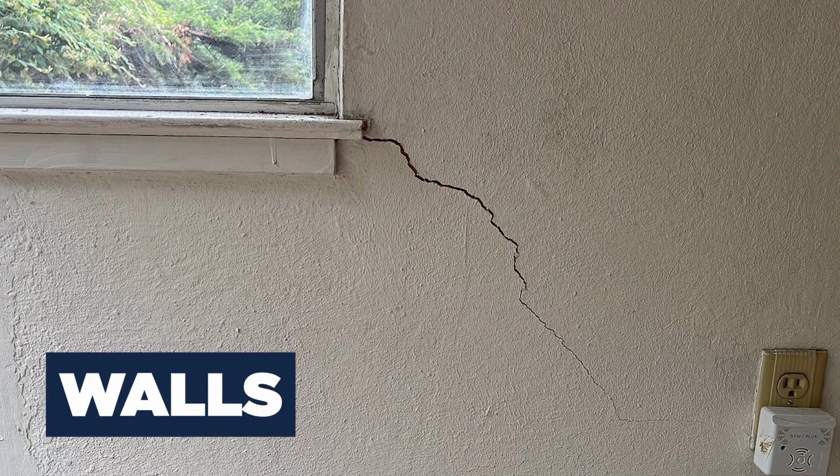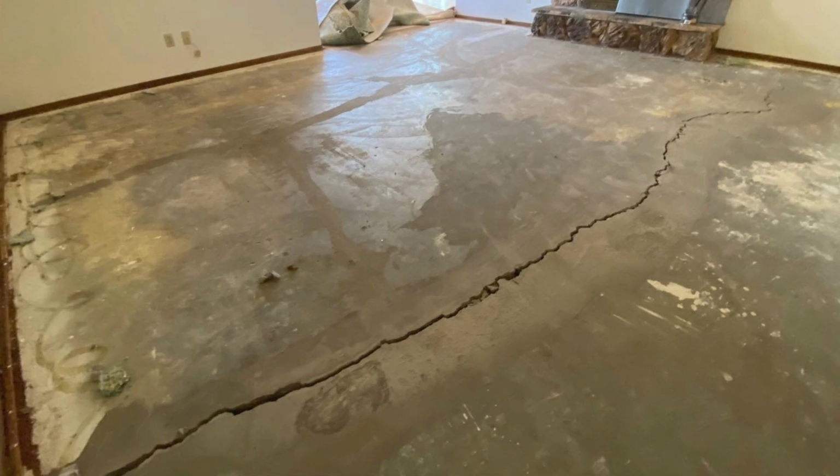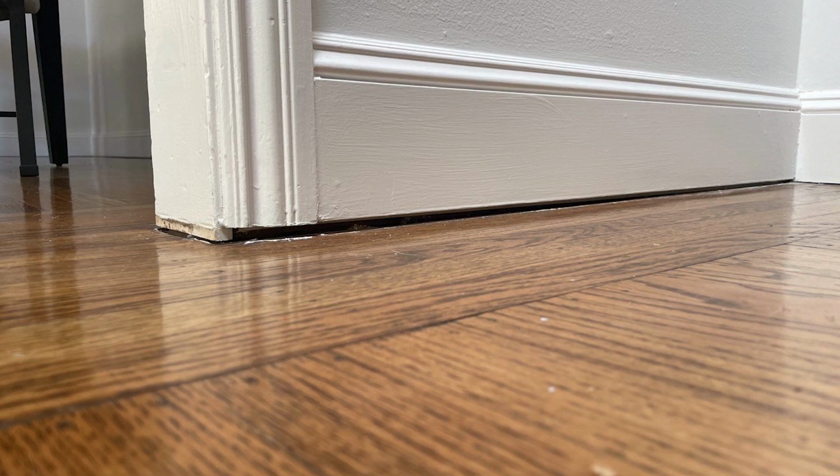Let's start with your walls. Cracks in your walls, whether inside or outside, could be a red flag. These cracks can run vertically, horizontally, or even follow a stair-step pattern. Next, let's check out the floors. Cracks in the concrete floors or gaps between floorboards are also signs that something might be off with your foundation.